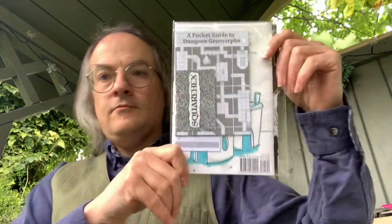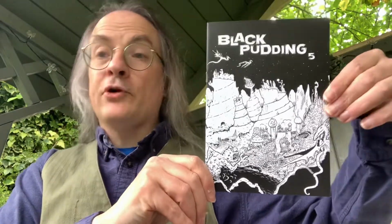Let's have a look. I've got stuff in here. Okay, so I'm going to basically open up and see what I've got. Pull out the first thing that is of interest, and that is Black Pudding number 5.